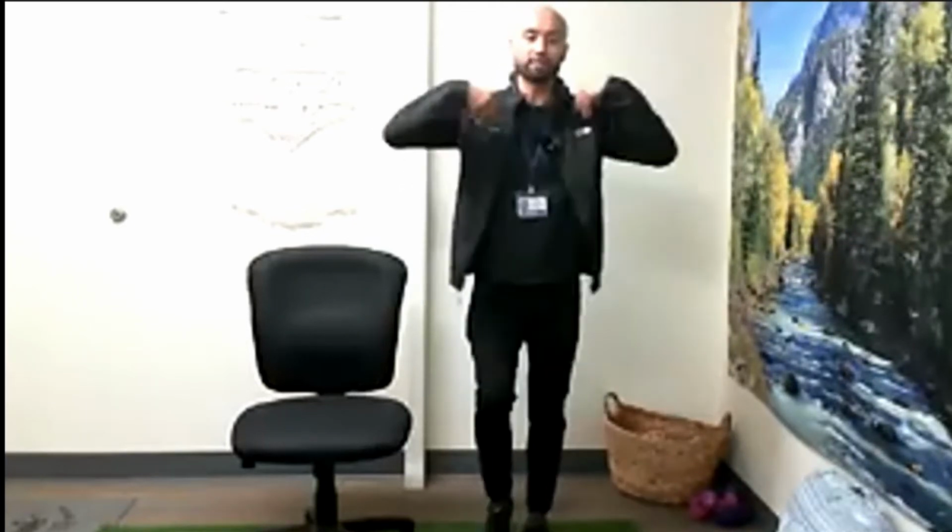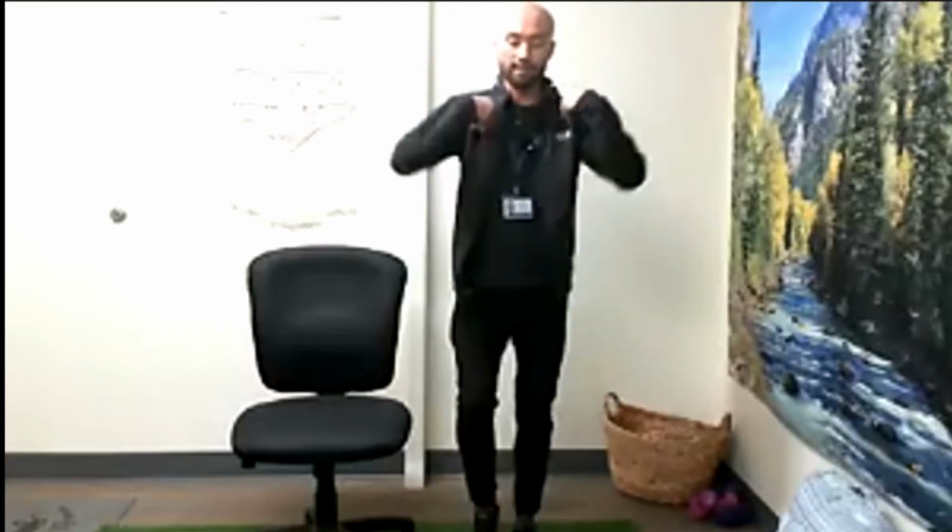Try to get as much range of motion as you can, keeping your chest lifted, moving your arms in a circle. We'll take your elbow circles, go the opposite direction. Now continue to breathe in and out through your nose. You should feel your heart rate start to increase. That's all normal.